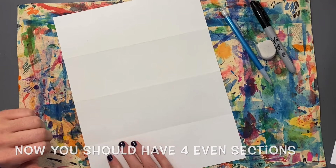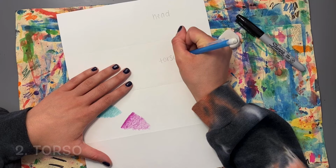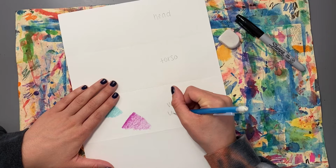On the back, I'm going to write what these sections will be. The top section will be the head. The second section will be the torso. The third section will be the waist, the upper legs. And the last section will be the legs and the feet.